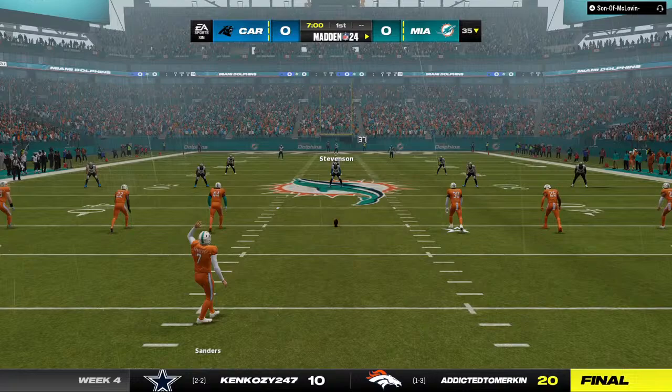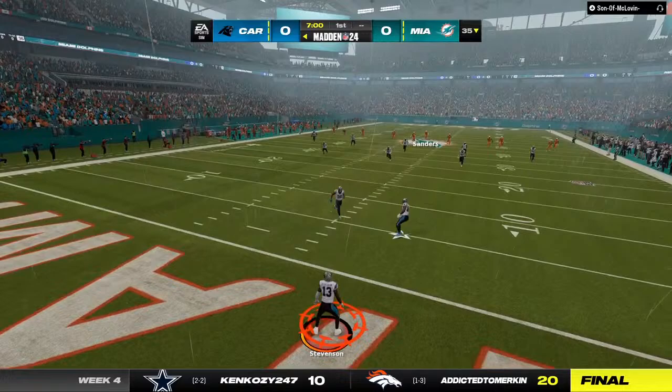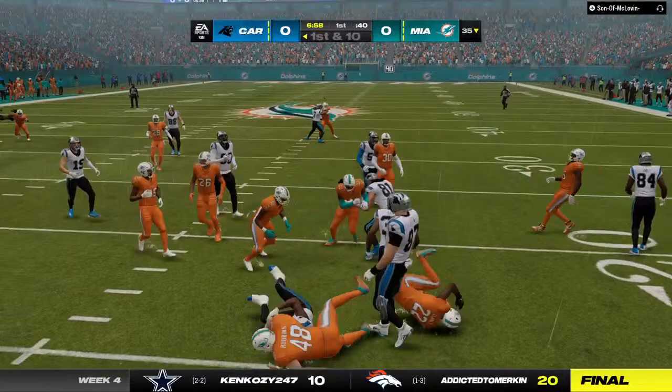A pair of 3-0 teams set to lock horns for the right to remain unbeaten, and we're off in week four. Here comes Marquez Stevenson now from his end zone. And no chance to get away as they'll get him down at about the 17-yard line.